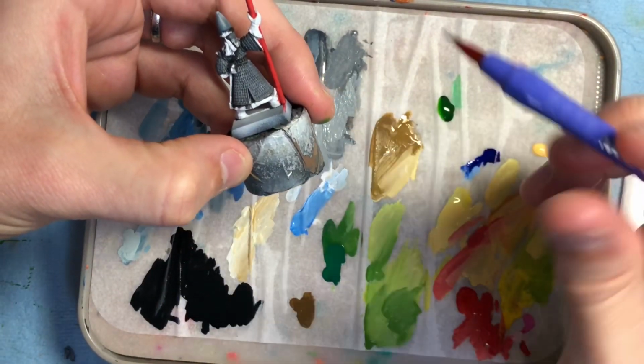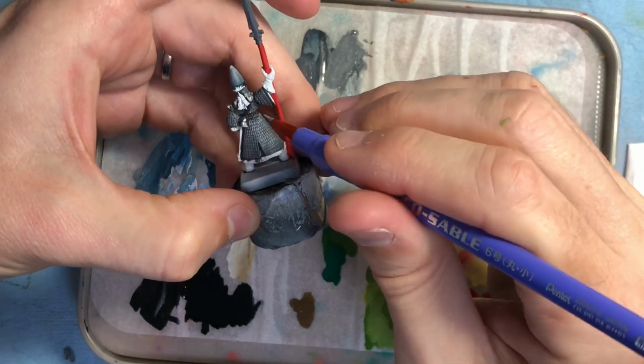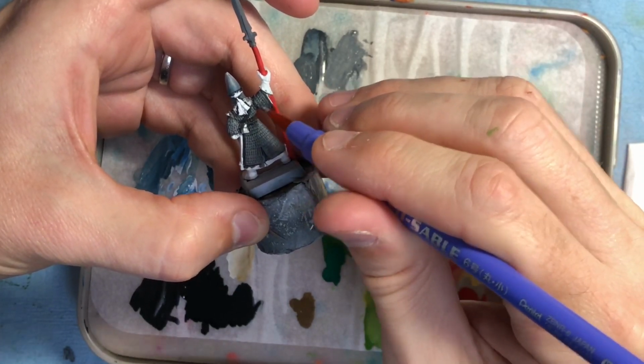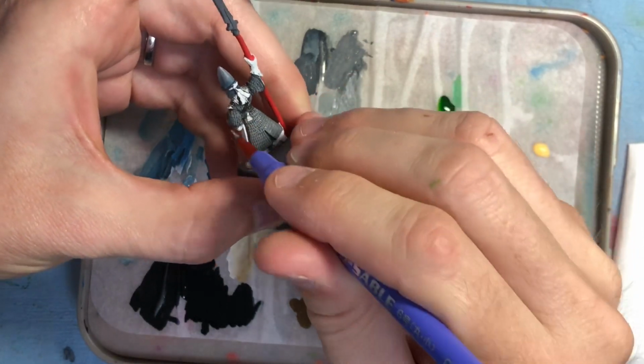I'll have to paint one of the plastic ones up to compare with the metal ones. Maybe I'm spoiling myself now with these metal miniatures. I know that I'll want more of them.